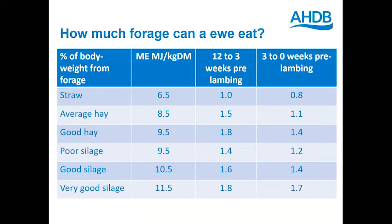But at 12 to 3 weeks pre-lambing, we'd assume she would only eat 1% of her body weight from forage. So we're talking about offering a ewe ad-lib straw, maybe a kilo and a half of straw, with her eating half of it, 0.75 of a kilo. But close to lambing, we assume with poor quality forages that appetite goes down because they're hard to digest and rumen volume has gone down. So they'd eat a little bit less close to lambing.